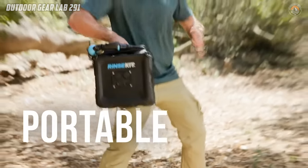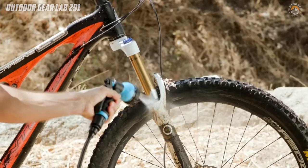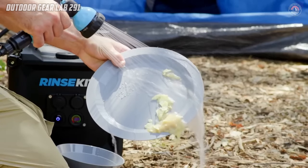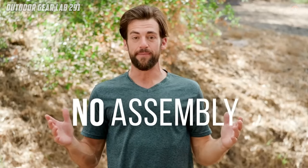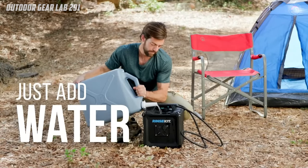Picture this. You're deep in the wilderness after a long day of hiking or biking, covered in sweat and grime. What you need is a refreshing shower to wash away the dirt and rejuvenate your spirit. The RinseKit Cube steps in as your trusty companion, offering a convenient solution to staying clean and fresh no matter where your adventures lead. What sets the RinseKit Cube apart is its ingenious design and functionality.